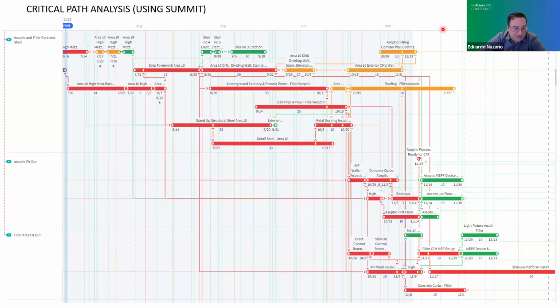Well, this has been, and again, I've already used this in several projects of mine, and the feedback has always been, for the first time, we have actually understood what the schedule is trying to present and what is the important thing in the schedule. So it's a powerful tool, I can tell you.